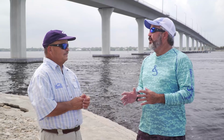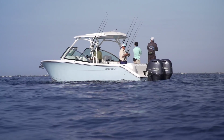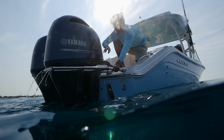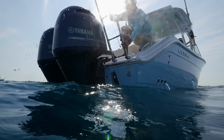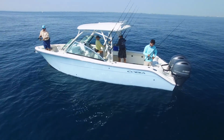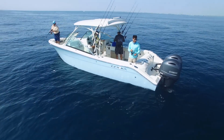Now, how about this Cobia 280 dual console? This is a pretty good size dual console. This is a family boat. We've talked about it. Dual consoles offer a lot of options, whether it's water sports, hanging out at the sandbar, or fishing. This is a bigger version of some of the ones we've seen, and this boat's got plenty of room for the entire family.